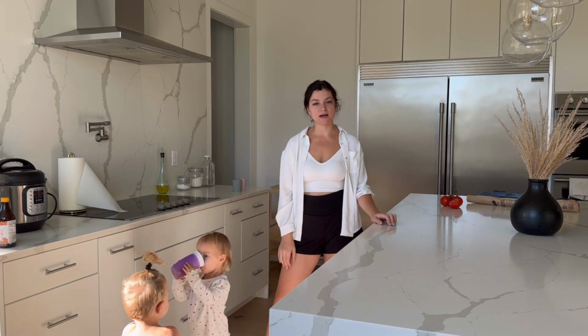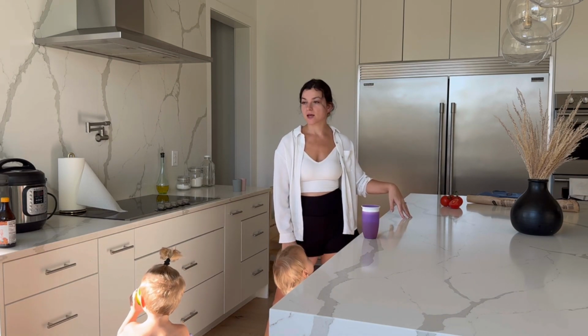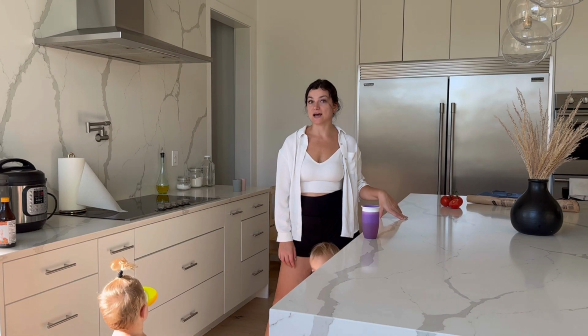About kitchens is that they don't stay clean, because now I'm making something else and then I have to do all the dishes. You guys don't see that side, but it is a disaster.